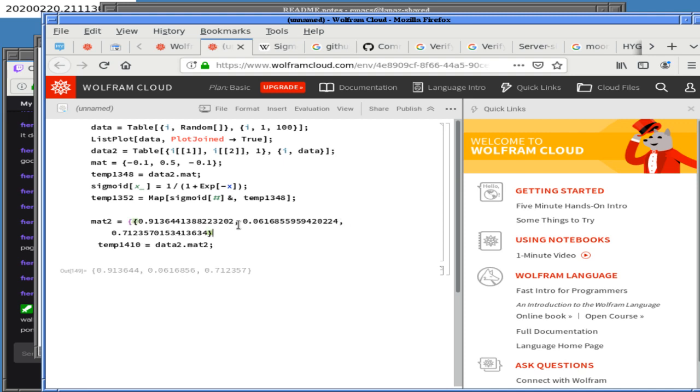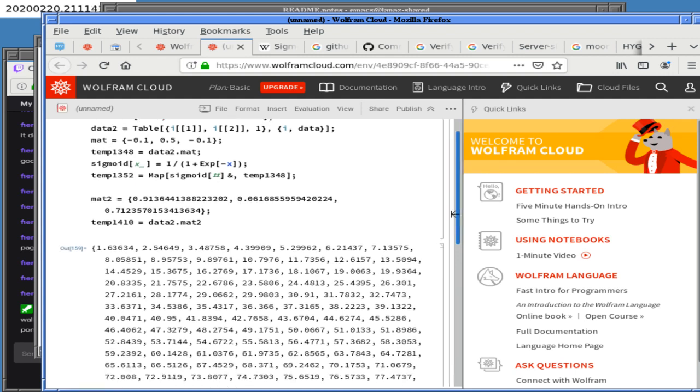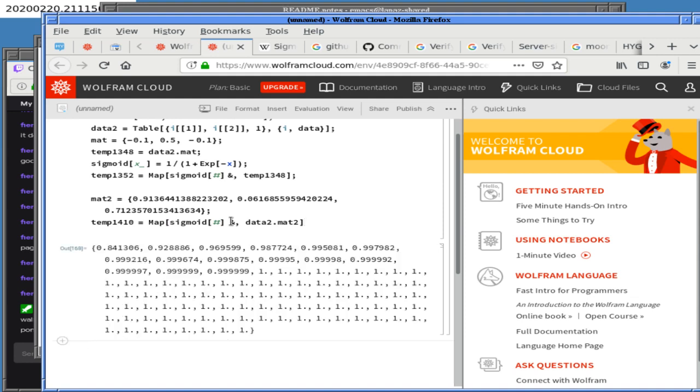Okay, so are we now going to look at our data too? So we have another matrix. Now, do you want to apply the sigmoid function to this? Yes. So we take this value of data 2, and we're going to apply the sigmoid function to it. We're going to cheat a little bit by doing it all in one step. So the sigmoid values are now these. Yeah, this would be our prediction. This is our prediction of y for the 100 values of x.